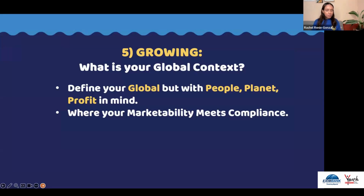And the fifth and final part is the growing, right? How are you going to grow in this global context? So you need to define what global is for you, right? And if you're thinking about a global context, you have to be thinking about people, that triple bottom line of people, planet, profit, right? Because that's where things are going globally.